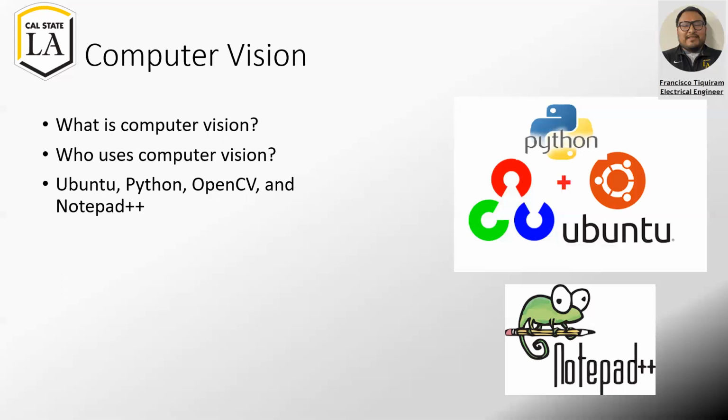especially in this pandemic. For the project, we used Linux as our operating system, meaning Ubuntu, Python as the programming language, OpenCV as a computer vision library, and Notepad++ as the code editor.